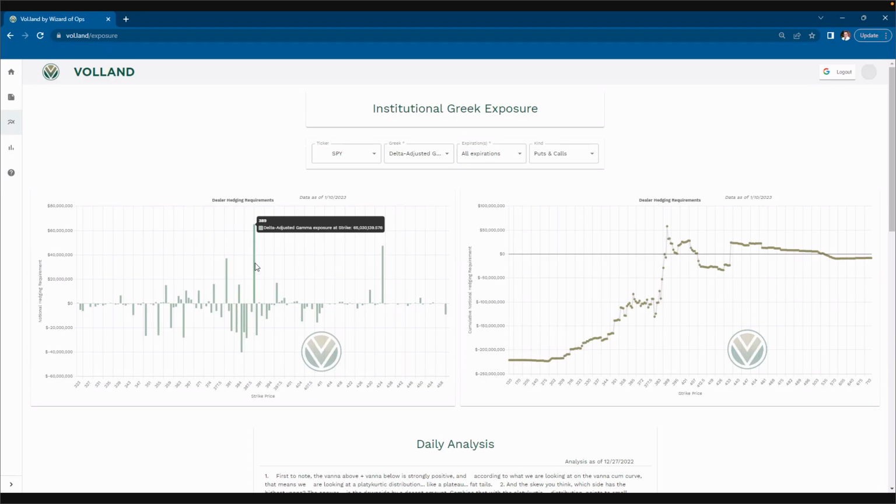I was just curious, comparing SPX to SPY, how much weight do you give it? Is it hedged differently? Should we be looking at both? Is it helpful to look at both? What's your take on that? Something you won't see in Vol.land necessarily, but the notional option volume in SPX is 5 times that of SPY. So essentially SPX will have 5 times the weight of SPY.